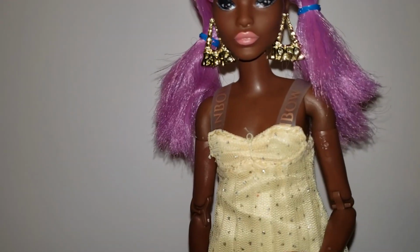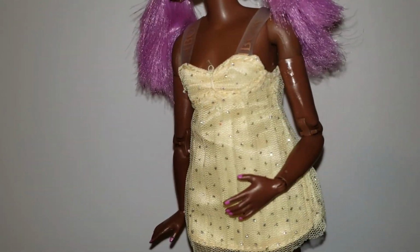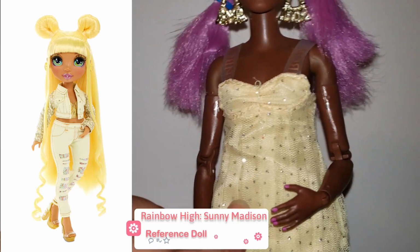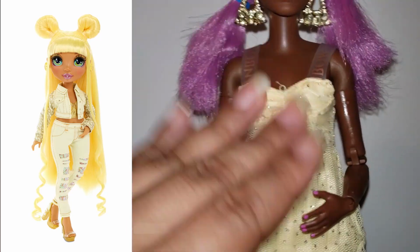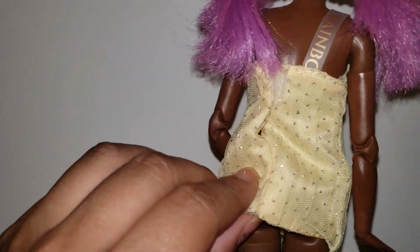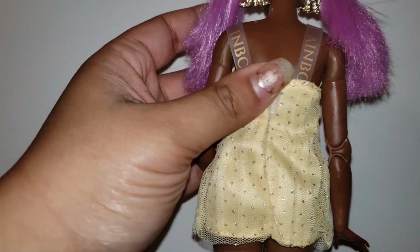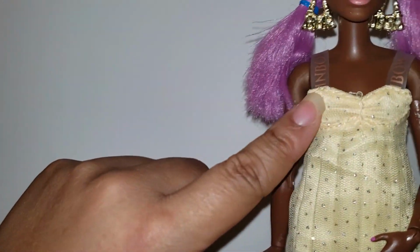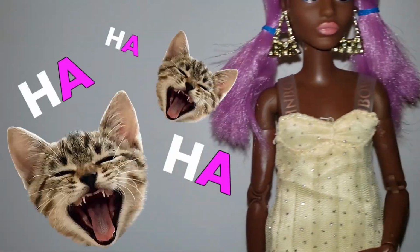Now, this shirt came on the Rainbow High doll that I showed you guys in a review not too long ago. And I really loved the clothing pieces that the doll came with. However, most of the stuff that I tried on my other Made to Move dolls with original sized bodies did not fit them. I couldn't even camouflage how bad it was. This part here was way up here on the doll that I tried it on.